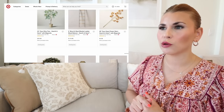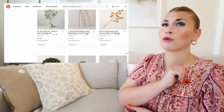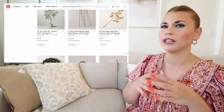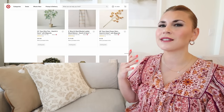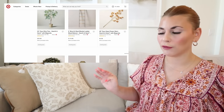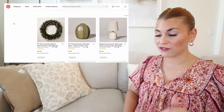With the Studio McGee collection, the only thing, or one of the only things in this collection that I thought was wildly overpriced was that tiny green marble bowl. But I feel like with Hearth and Hand, the prices are always more. I don't know, you'll have to let me know if you have the same opinion or your thoughts on it down below. We're getting into some of the vases.